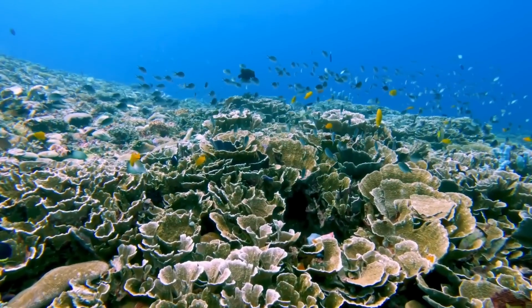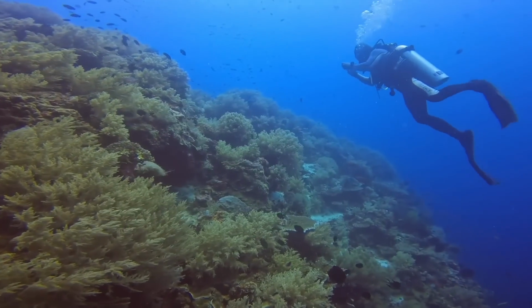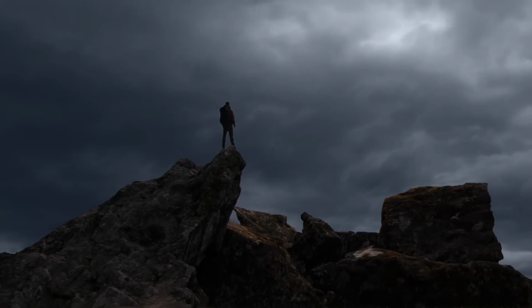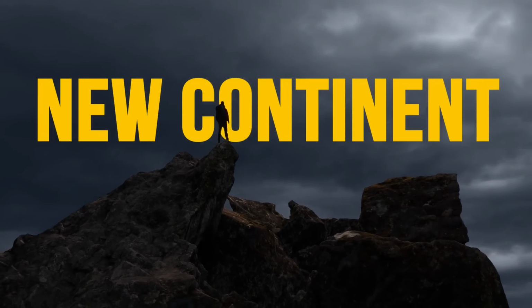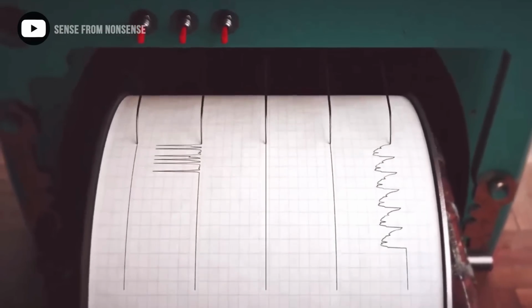If you lived back then and had a scuba tank, it would have been an amazing place to dive and explore. So, with all the things going on with the cratons, who knows? We could see a new continent in the future. Plus, studying the Earth's crust even deeper can change history as we know it.